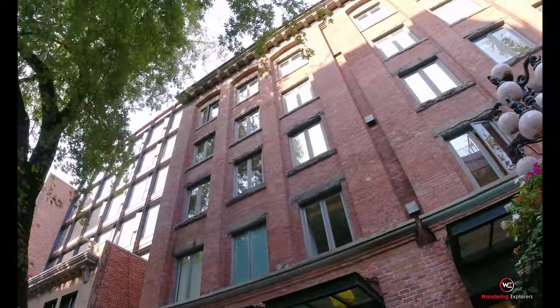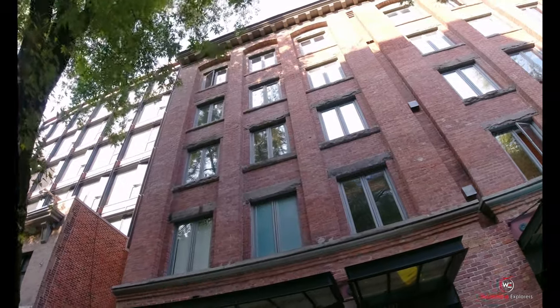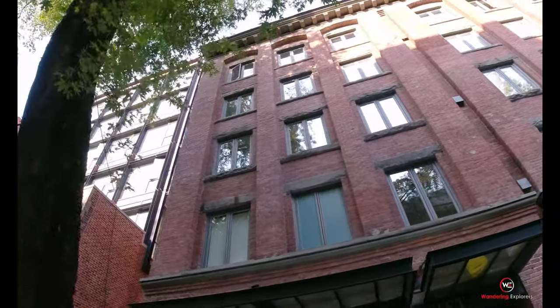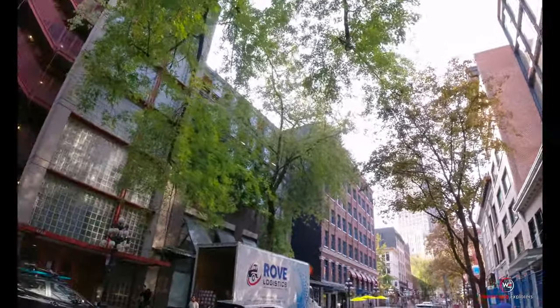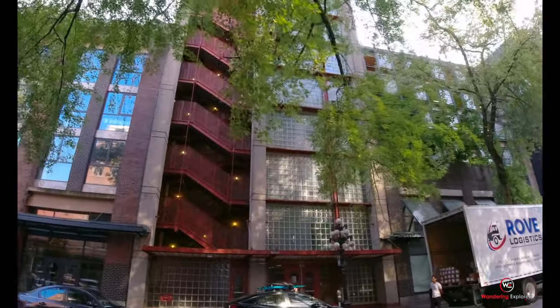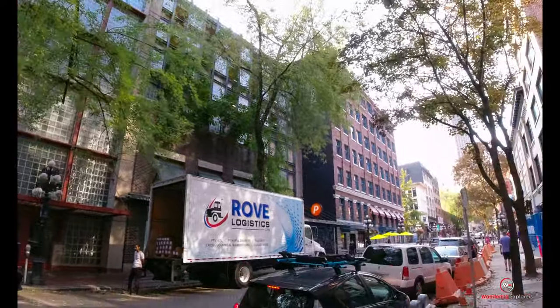Look at this building. Oh my god. It's one of the oldest buildings. They're all old. That's right. Lots of them here. Now it's mixed with the new architecture and mixed with the old.